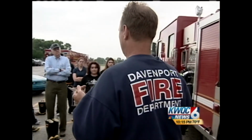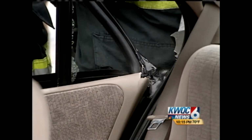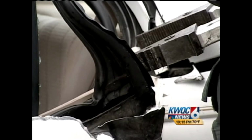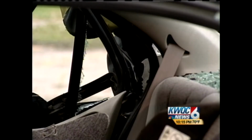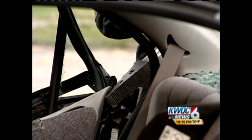Now to our class. See how everything kind of breaking and cracking and flying? And if tearing apart a car isn't tough enough, holding onto the equipment is a job in itself. The spreader weighs just 45 pounds, but it feels like much more, and it's more difficult than you'd think to maneuver. I'm sweating right now. It was work, but it was worth it. If they were in a true emergency scene trying to get somebody out of there, I can't imagine the adrenaline rush you'd be feeling to get that human life out of that car and do what they're doing.